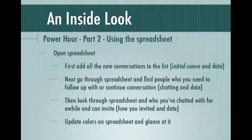So another inside look is part 2, how I use the spreadsheet. Like I said, I write everything down in my notebook or on my tracker. Then I open up my spreadsheet. From there, I'm going to add all those new conversation people from my notebook onto my mega list. And like I said earlier, I'm going to just put in their name, contact info, and then initial conversation and the date.